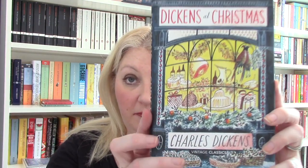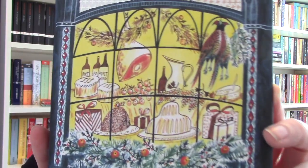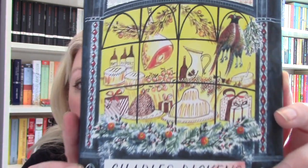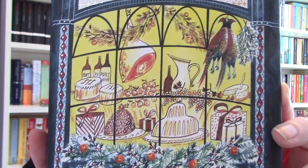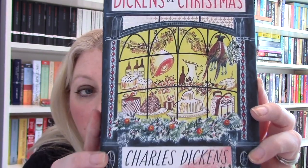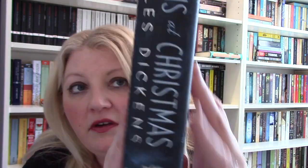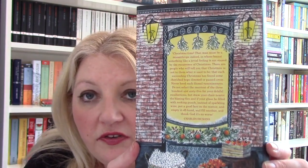We'll get straight in, and the first one I've got to show you is an edition that I've got of Dickens at Christmas. I don't know if you can see the detail on that. I'll try and zoom in. And that is the beautiful Victorian shop window. You can see it's abundant with Christmas fare, and it's absolutely beautiful, and it carries on all the way around. Absolutely stunning book.